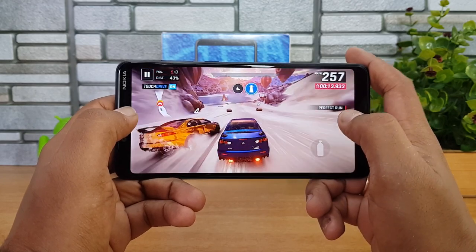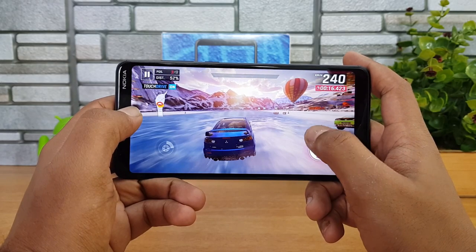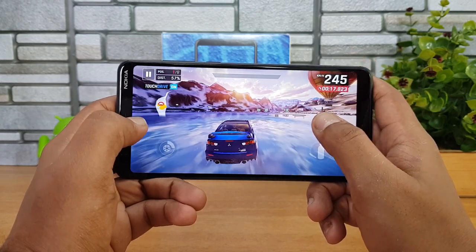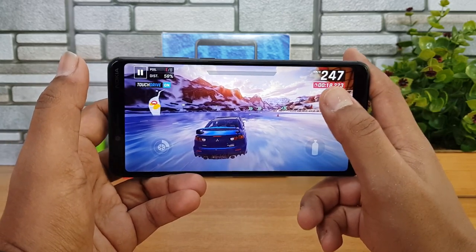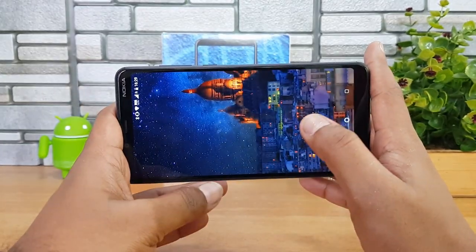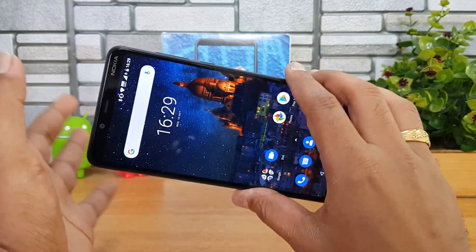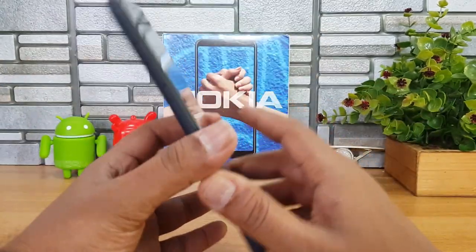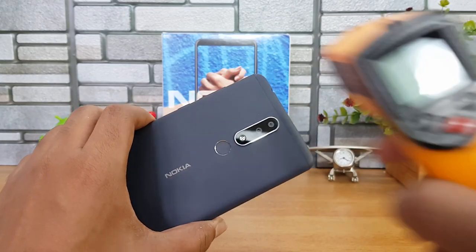So here again you could see that the experience is not that great. It is definitely laggy experience, and Asphalt 9 is definitely not suited. You can see it is getting hang here, and you can see it crashes. This is the second time we are trying this and it has crashed. So this is definitely not a device for gaming, especially with Asphalt 9. So Asphalt 9 does not play that great on the Nokia 3.1 Plus.